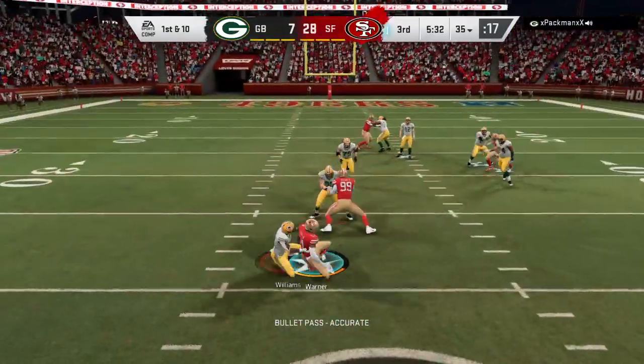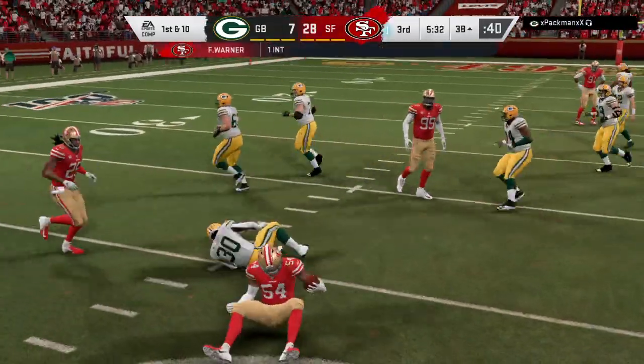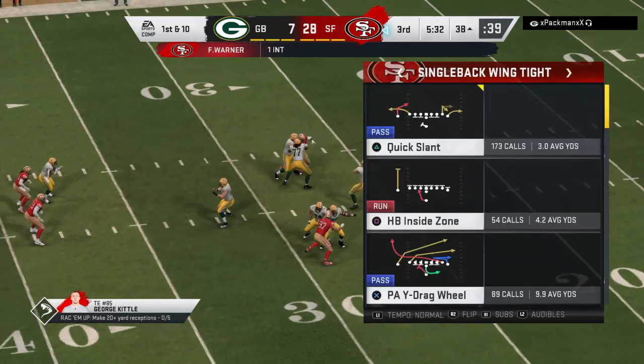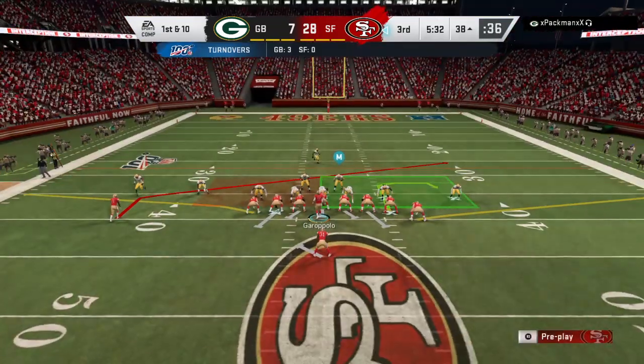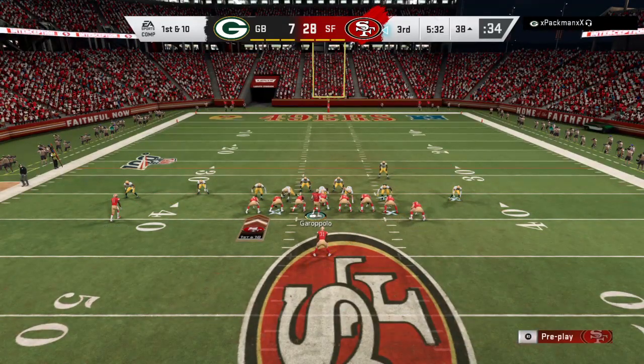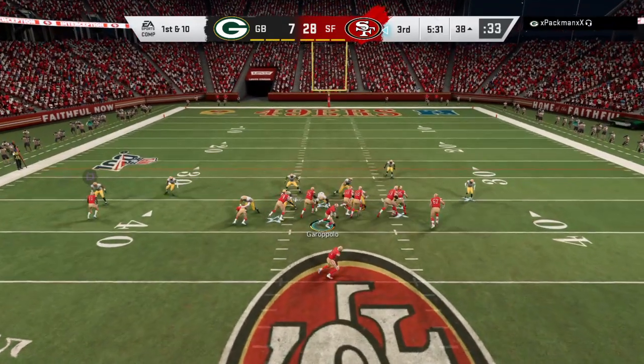And Rodgers intercepted a third time. Put him on man on that guy. And they have possession, and they have it at the 38-yard line. Just got to take away the playbook, really. First and 10 at the 38.